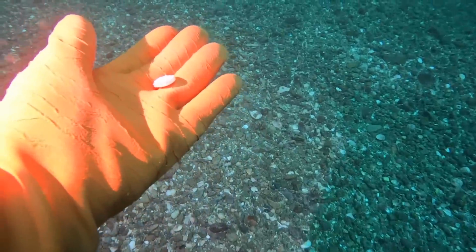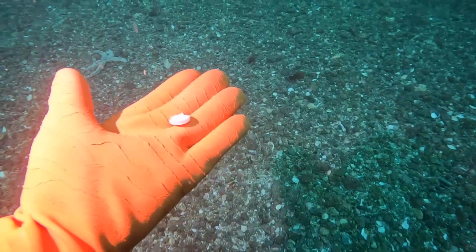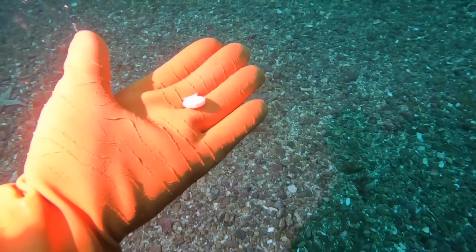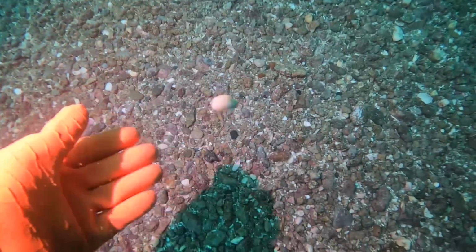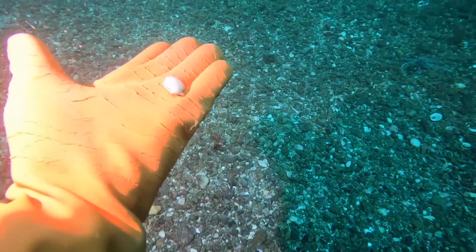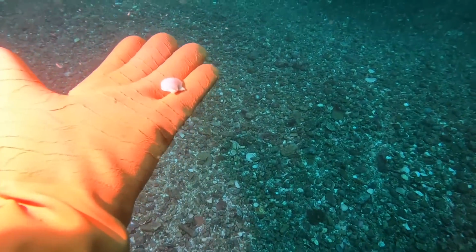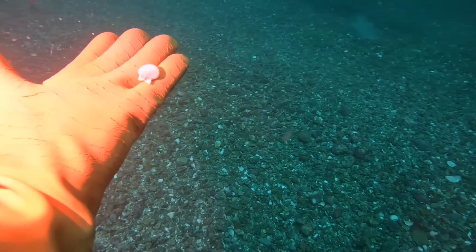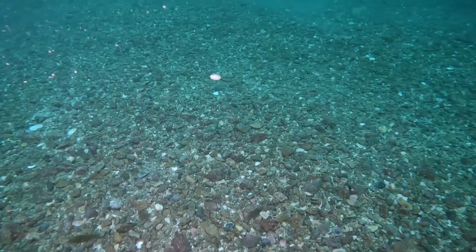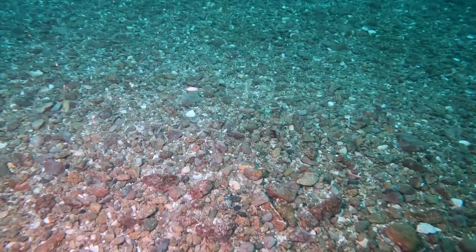Come on. You gonna swim? Let's get his mouth open, ready to swim. Come on. I'm not quite sure if he's gonna swim. You've got two more seconds before I just chuck you away. Oh well, you can go back. Just hope you don't get eaten by the starfish before you grow old.